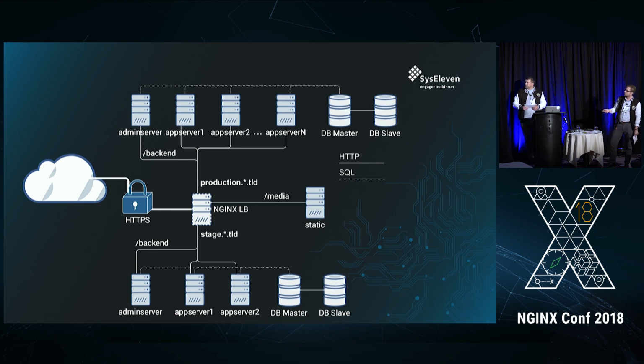Some of the features which are quite useful for us: locations sound easy, but they help a lot. We use routing for specific locations to specific servers, for example the backend location or static content. If necessary, we can quickly provide a solution for a customer by adding a new location, a new upstream, and providing, for example, a static server. Exactly. And the second demo is based upon this picture, so we will show it again, don't wonder.